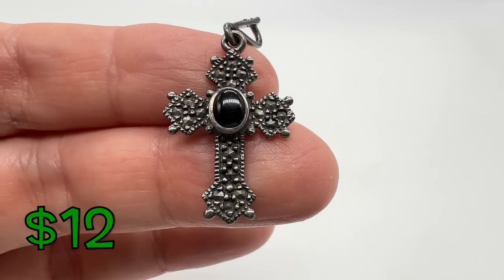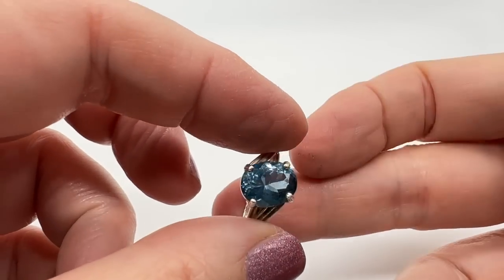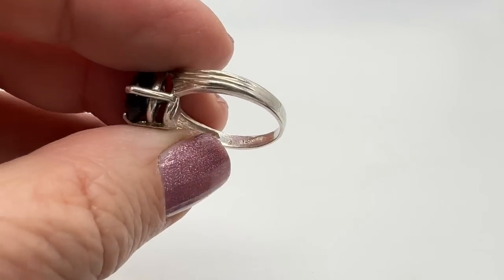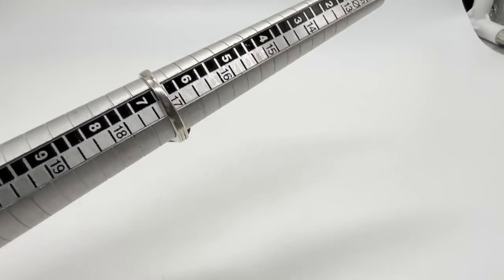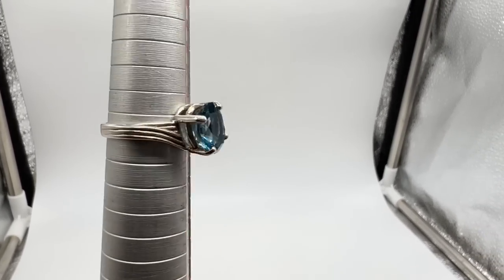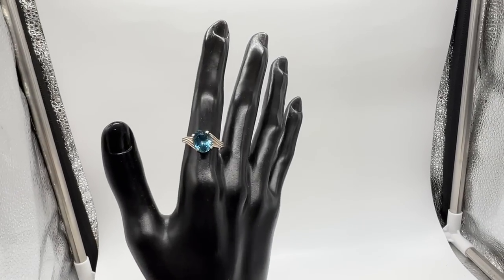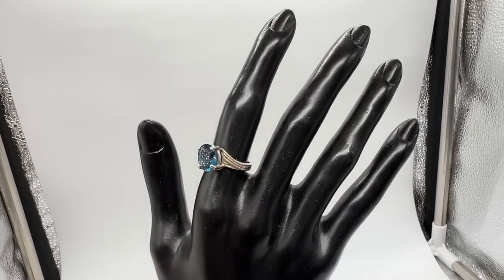I think it's beautiful. Here's a very pretty topaz ring. And this one is sterling. I don't know who the maker is. But let's check out the size and we'll have a look at it on the hand. It's a size 6.5-ish. It's a nice big topaz too. That's pretty. Let's see it on the hand and then we can get more of a gist. Ah, that's a cool piece. I really like the band with the ridges.